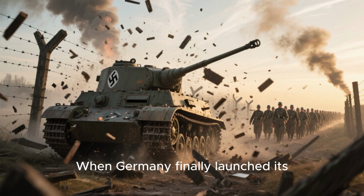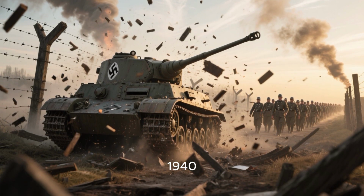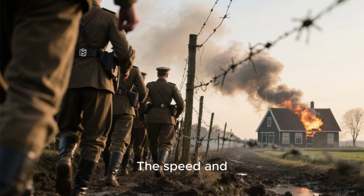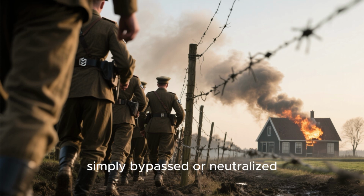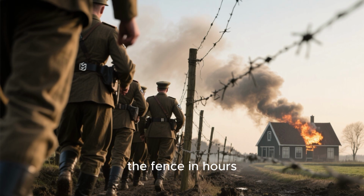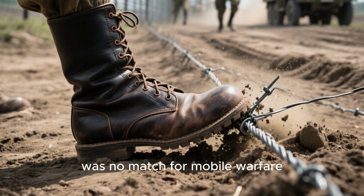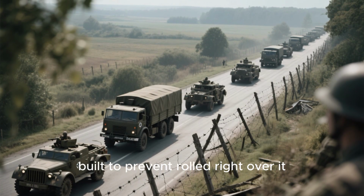When Germany finally launched its blitzkrieg against the West in May 1940, the Electric Fortress proved to be a tragic failure. The speed and overwhelming force of the German attack simply bypassed or neutralized the fence in hours. The static defense, this great wall of electricity, was no match for mobile warfare. The very invasion it was built to prevent rolled right over it.